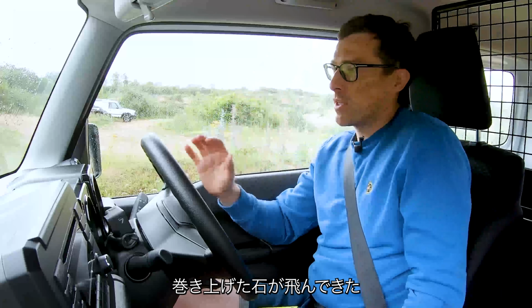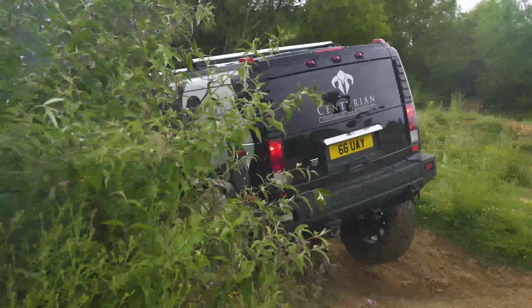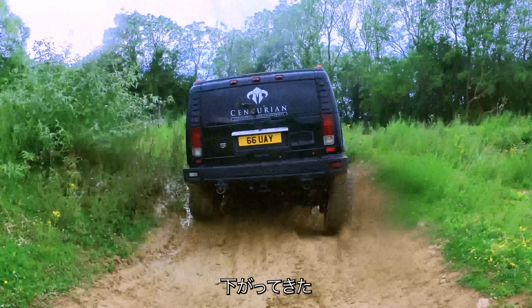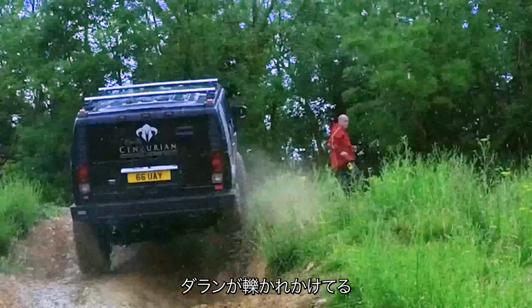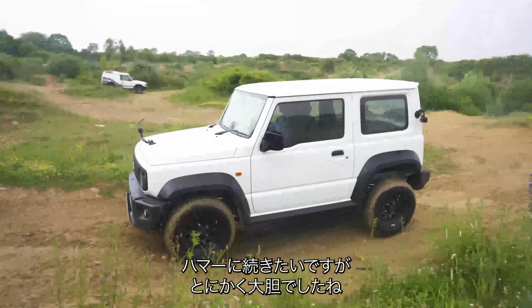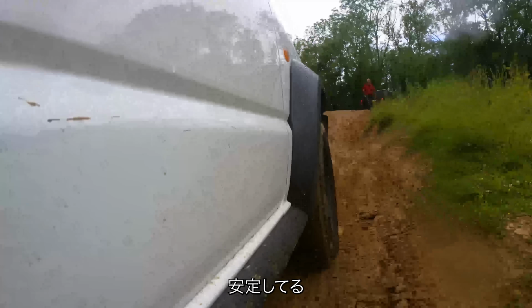I'm getting peppered by stones spinning up from his wheels. I'm gonna move back. No, getting covered. There, power, my Darren just dives out the way. I wanted to follow him up the hill there, but he was just way too sketchy. Come on, little Jimny. Just steady does it.